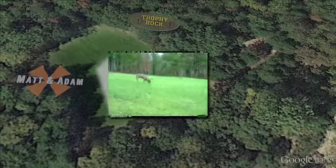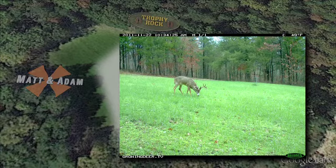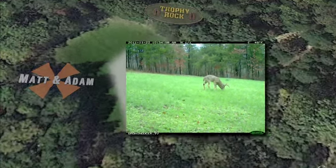It's November 29th. We checked our Reconics images yesterday. Got a lot of information. Deer starting to hit the wheat. We got some mature bucks down here at Last Lick. That's where we're hunting this morning.